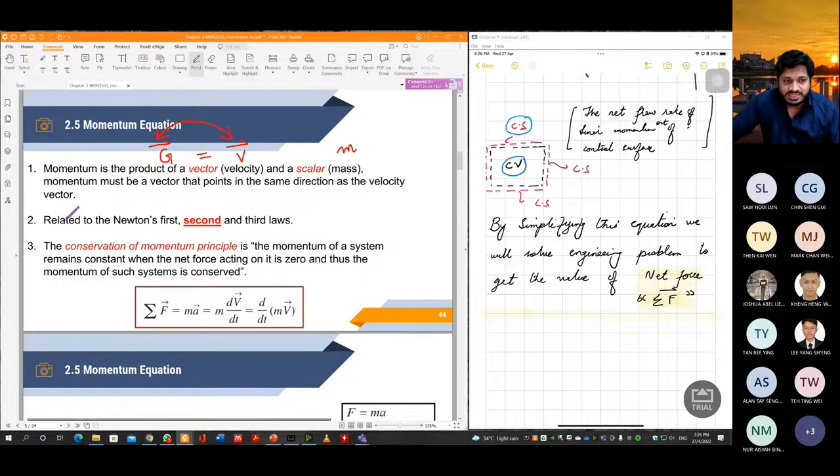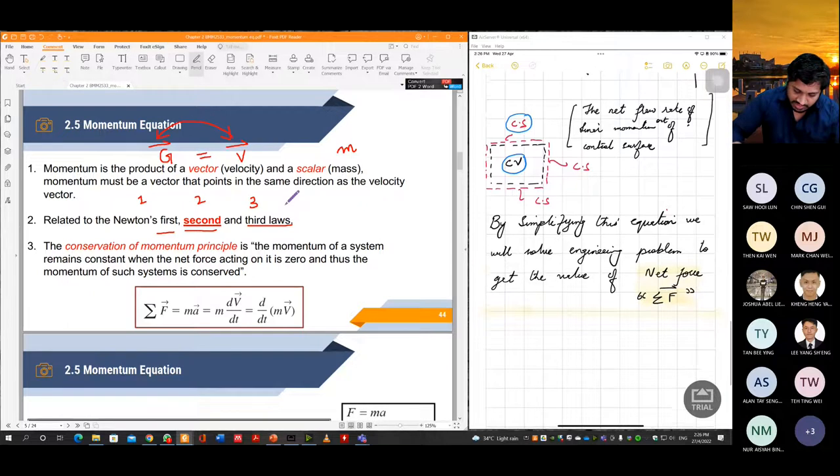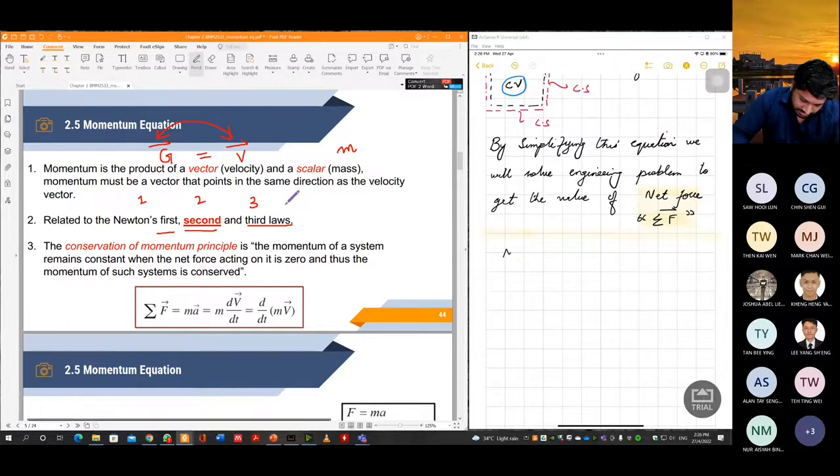Okay. Momentum is related to Newton's first law, second law, and third law. The conservation of momentum principle is that the momentum of a system remains constant when the net force acting on it is zero, and thus the momentum of such a system is conserved. So first we need to understand the first law, second law, and third law, and then we need to proceed. So momentum, in simple words, is mass into velocity. In vector notation, G, the momentum, is equal to scalar mass into velocity vector.